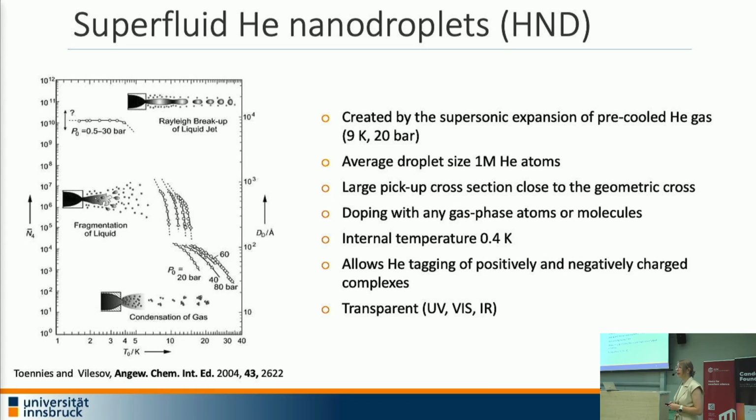But to form these complexes, we require superfluid helium nanodroplets, which are created by the supersonic expansion of pre-cooled helium gas through a 5 micrometer nozzle, and we typically use a temperature of 9 Kelvin and a pressure around 20 bar.